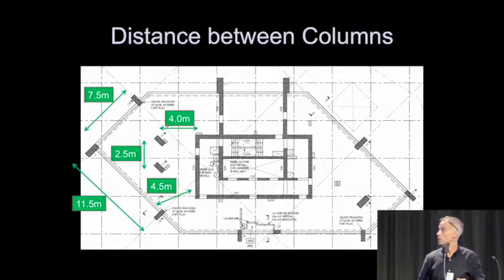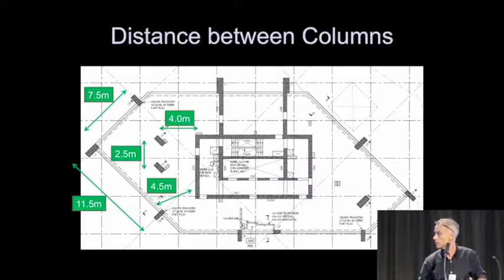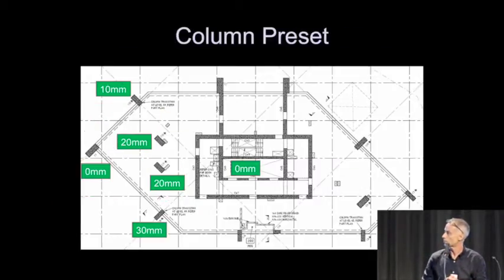The second one we can do is we can outrigger. So if we clamped onto the core, that's another way of managing differential shortening. And a third method we've got is preset, and you'll see that in here. Where's my presets? Okay, so you can see the presets there. We've got anything from 0 millimeters to 30 mils of preset.